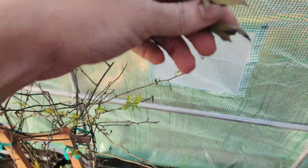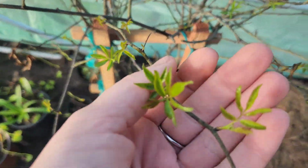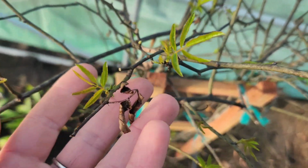Oh, yay. That's exciting. I thought I killed my rose. What was this called? I don't remember what kind of rose it was. Anyway, I brought it in here because everything froze. All the leaves died, and I was like, oh no, it's a goner. But it has already started putting off new growth since coming in the greenhouse. Yay!